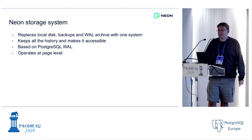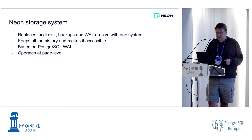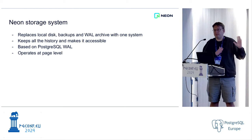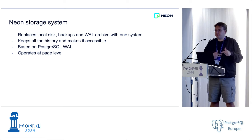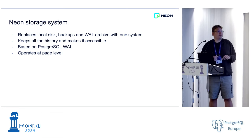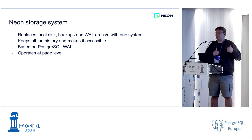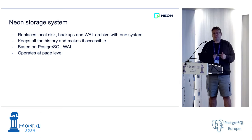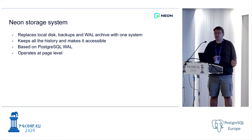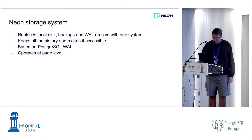All of this is based on PostgreSQL's write-ahead logging, all of this traditional backup and WAL archive infrastructure, but it's a little smarter. Instead of taking full backups, it operates at the page level, so it can reconstruct pages one page at a time instead of restoring a whole backup. One nice thing about this is that it keeps all of the history just like a WAL archive. But differently from a traditional WAL archive and point-in-time recovery, it actually makes the whole history accessible, or recoverable, a page at a time. So you can reconstruct any version of any page at any point in time very quickly.